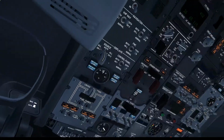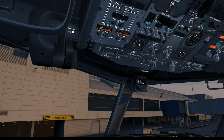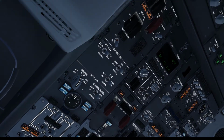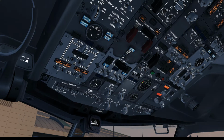Let's go to the overhead. Actually, before I do that, I gotta hook up my MCP here, my actual MCP. I'll be right back. Alright, now that we got that all taken care of, we can go ahead and start checking the overhead. Everything is looking good there. Check the cross-feed valve. Make sure all my fuel pumps can turn on. Actually, no, we got nothing in the center, so there's a good cross-feed valve. Opens and closes. Turn on the fasten seatbelt sign.